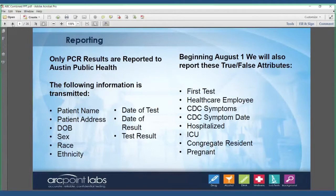And then beginning next week, the week after next, August 1st, we will also have to report whether or not this is their first test, whether or not they're a healthcare employee, whether or not they have CDC-described symptoms, and what the date of those symptoms' first appearance was, whether or not they're hospitalized, whether or not they're in ICU, whether or not they live in a congregate resident hall like a senior center or nursing home, and whether or not they're pregnant. So if that kind of data being shared is a concern to you, then that might make you want to lean towards the antigen test at this point.